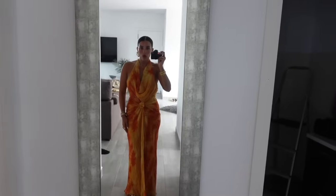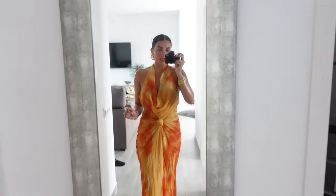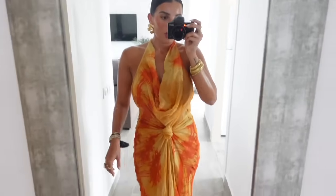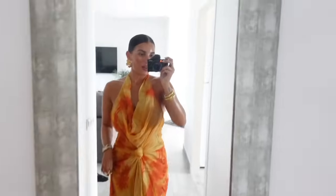This is my outfit of the night. This dress is from Revolve. I think it might be Lovers and Friends. I'm not sure, but I'll leave it linked down below. I have actually tied this little knot myself because it's way too long for me, but I didn't have time to get it tucked up. I actually think it looks quite nice with the little knot.